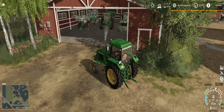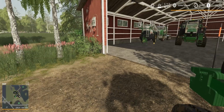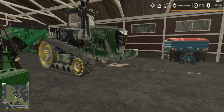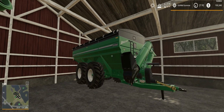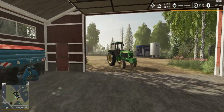Got a 118 wheeler in here, which is going to be your Hulk Plus Plus, I believe. We've got a Kuhn 36 meter tow-behind sprayer, a John Deere 8RT, not 8R. It's an 8370, and then we have a 9570 with a 50K bushel cart and a 1596 Brent Avalanche. So that's a quick rundown of the equipment that we have in here.